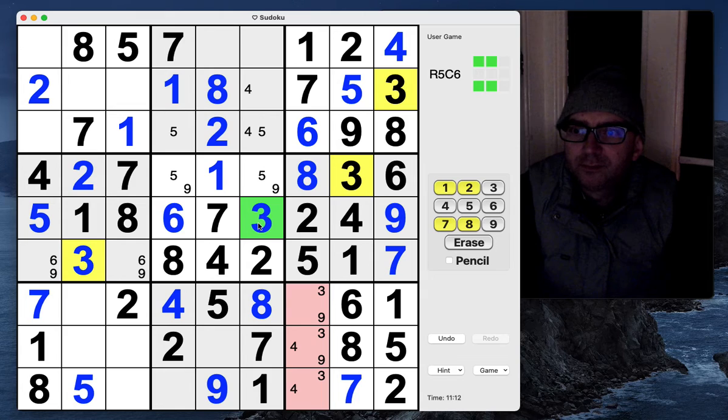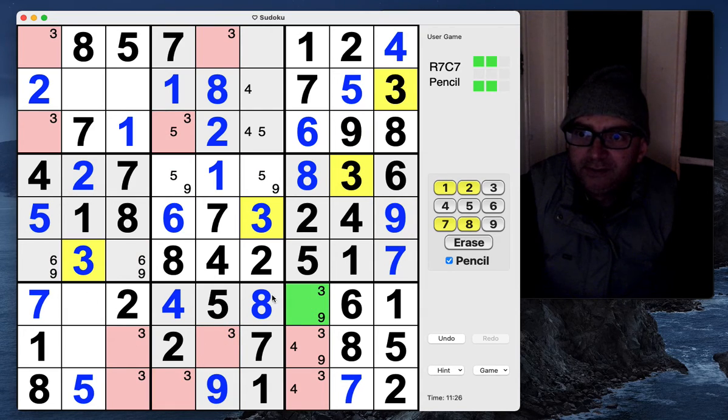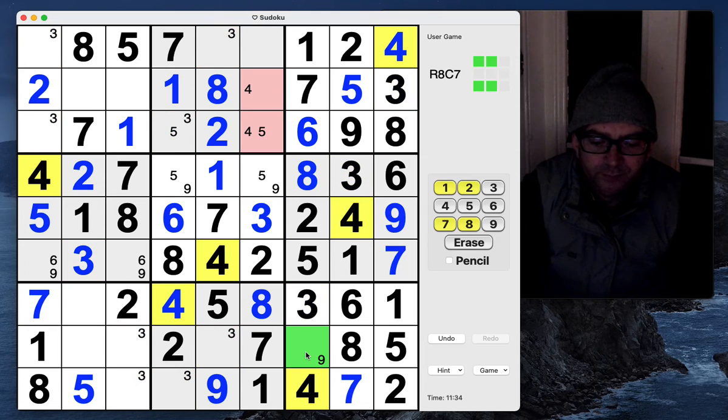3s. Okay, we get to pencil mark a couple of 3s here and here and there and there. Now, what does that tell us? That means this must be the 3. We need a 3 in this column. It can't be there. It's only in these lower rows. So there's our 3, 4, 9.